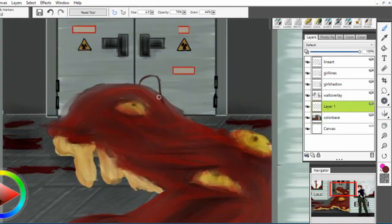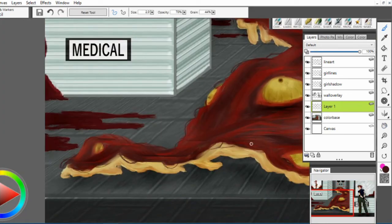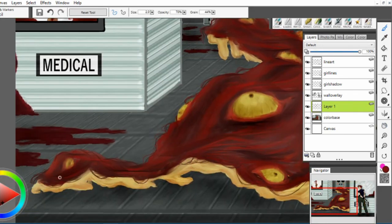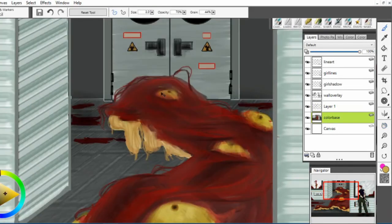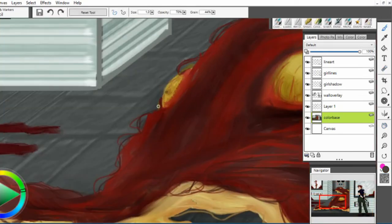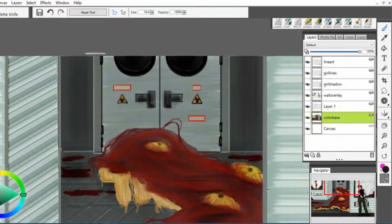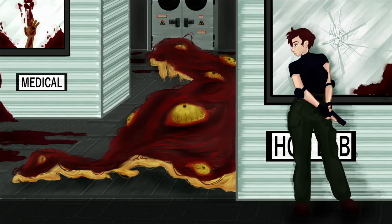Then I try to do some sort of ropey, filamenty hanging-ons on the outside of the monster, and I feel like this would have worked better if I had done it on the inside as well, added just a little bit more detail in just certain areas, maybe around the eyes. But I think it works. It almost looks like wiry grossness that has been sucked up into an organic mass.